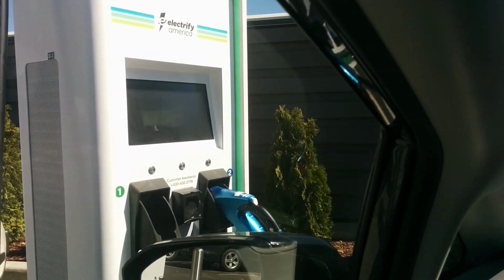And until those signs go up, and I think they need to be really big and really prominent, people are going to park here. All right, so we let that charge go up to 70%.